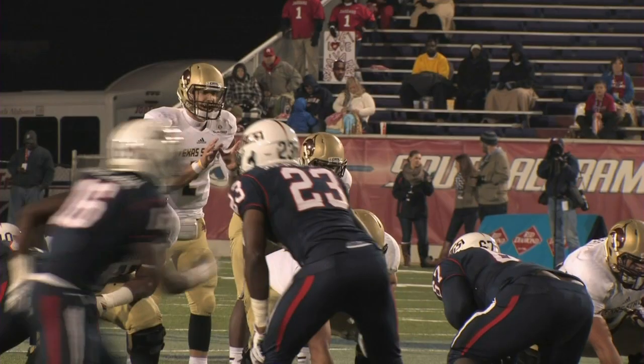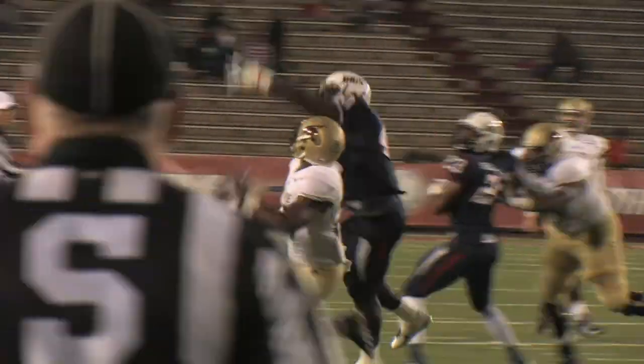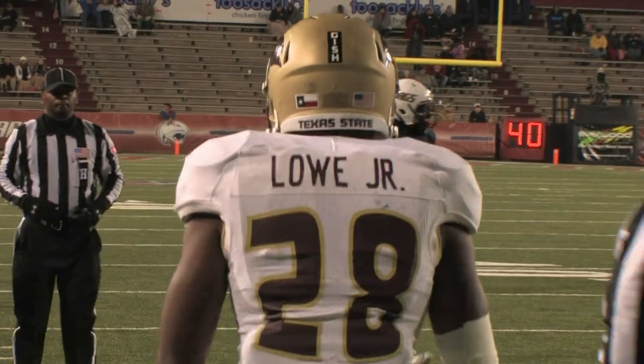So I guess just our push and our drive in the fourth quarter has been greater than any other quarter, because we've let it come down to that, which we shouldn't.